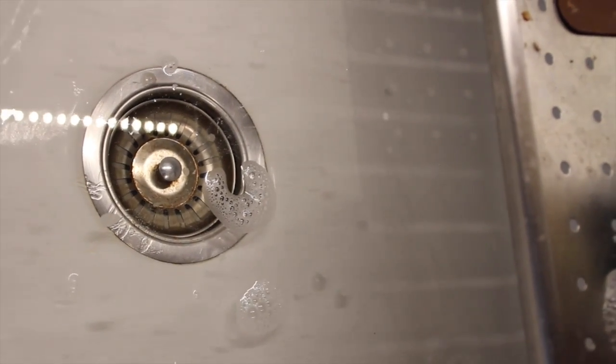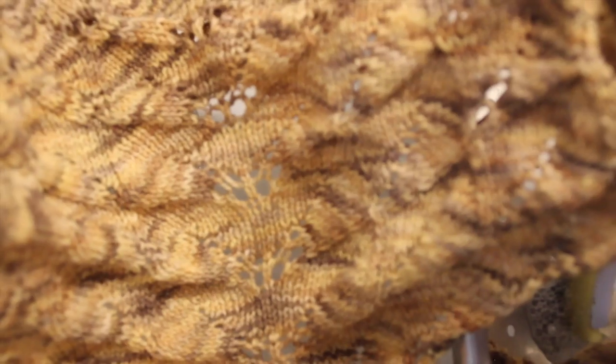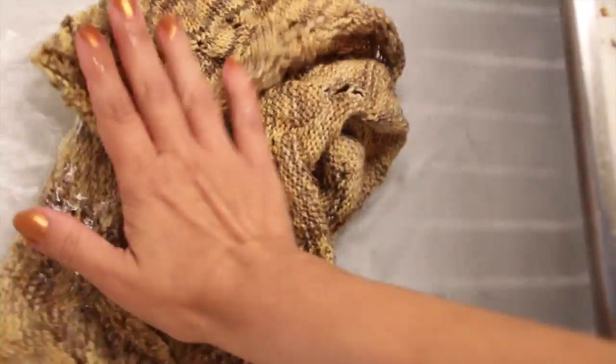And then I take my shawl. Now this shawl's been sitting in a closet for a while, so it's not really very nice looking anymore. So this is what it looks like beforehand, and then we'll see how it turns out at the end. So I'm just going to stick my shawl in, and we gently push it down.